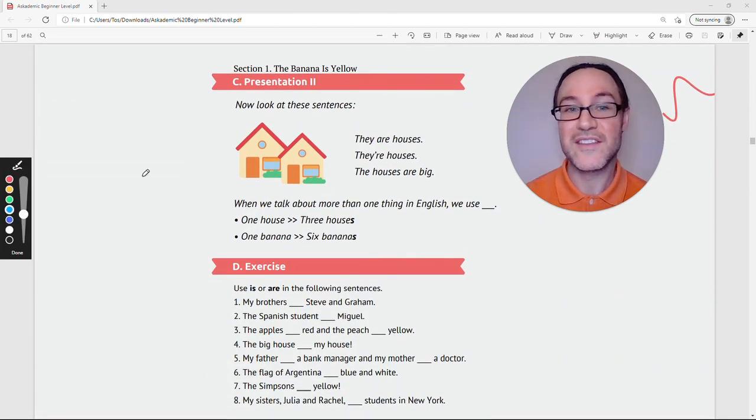Now, look at these sentences. They are houses. They're houses. The houses are big. When we talk about more than one thing in English, we use s. One house, three houses. One banana, six bananas.